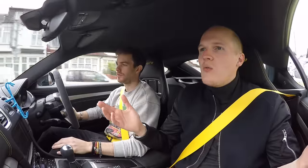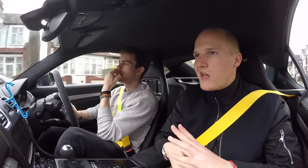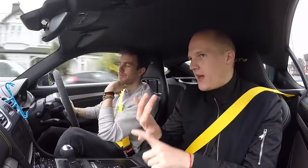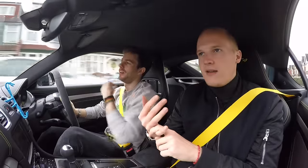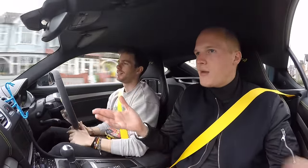So, what are your plans with this car? Are you going to take it on any trips, do you think? Is it just your bit of fun at the weekend? Because I've talked earlier, you've got the RS as well, right? The beautiful blue RS. So where does this sit? If it was a sunny weekend, which one would you take out?